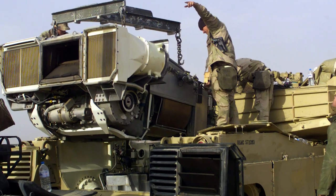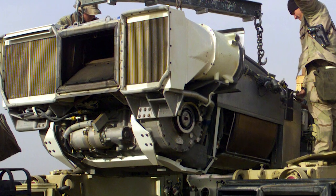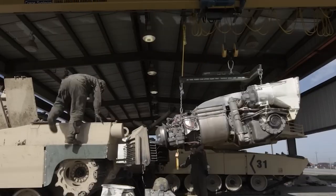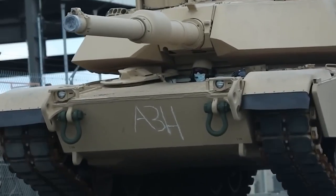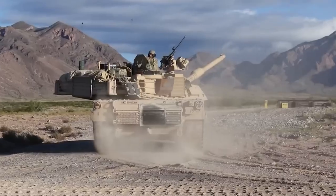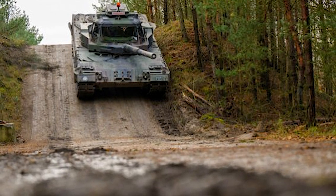The M1 Abrams tank is equipped with a Honeywell AGT-1500C gas turbine engine, which is a single unit weighing 3,860 kilograms. It has a capacity of 1,500 horsepower, and can accelerate the tank to a speed of around 68 kilometers per hour, and climb slopes of up to 60 degrees.